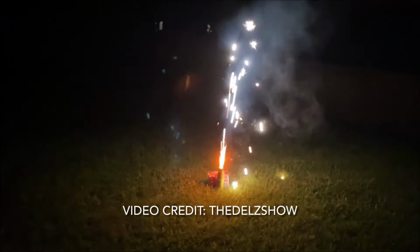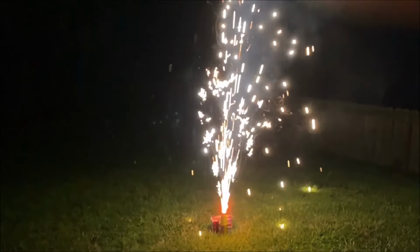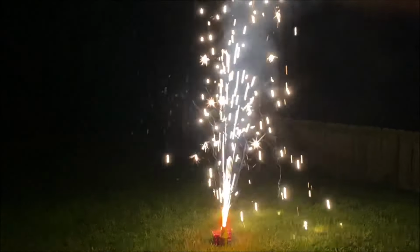Next is Bottle of Sparks, one of my favorite fountains for this year. In about 15 seconds, you'll see how strong the crackle is. Goes pretty high.